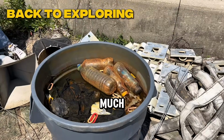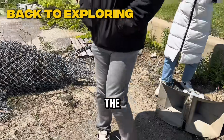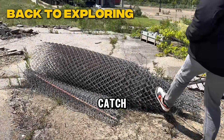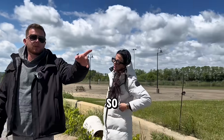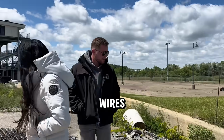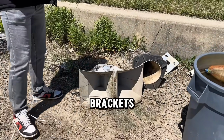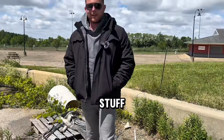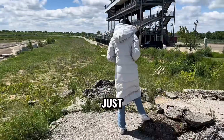Right now you pretty much need a tetanus shot to get around here. You can see there's a bunch of the mesh fencing. This wasn't for the catch fence. This was actually for, there was fan seating on these hills here. So you can see one of the stakes right there behind us. So they put this up for protection. There's wires everywhere. There's PA speakers. There's cones. There's brackets and all kinds of stuff. You can see here when they took the dozer to some of this asphalt. I mean, this is just for a pit access lane.